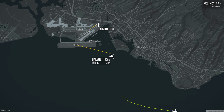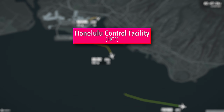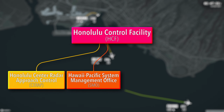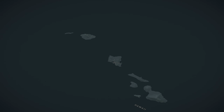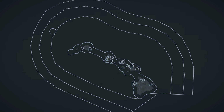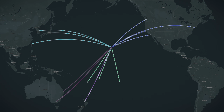The 767 takes off normally and is handed off to Honolulu Control Facility, known as HCF. The HCF consolidates several FAA facilities: Honolulu Center Radar Approach Control, the Hawaii Pacific System Management Office, Honolulu Air Traffic Control Tower, and the Terminal Radar Approach Control, through an upgraded and modernized system. The combined services provided by the HCF include the control of en route air traffic, arrivals, departures, and overflights in and around the numerous airports of the Hawaiian island chain, as well as aircraft from the US mainland, Asia, South Pacific, New Zealand, and Australia.